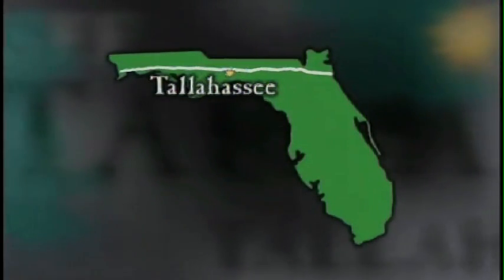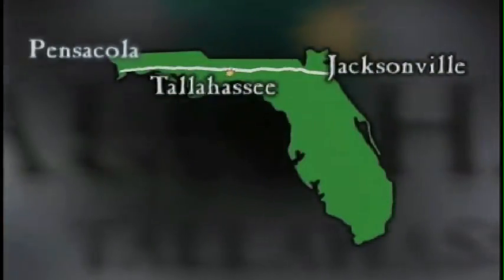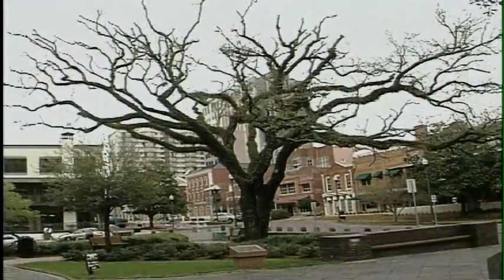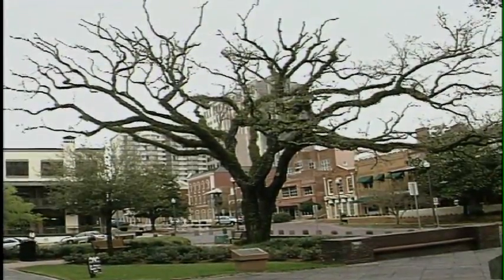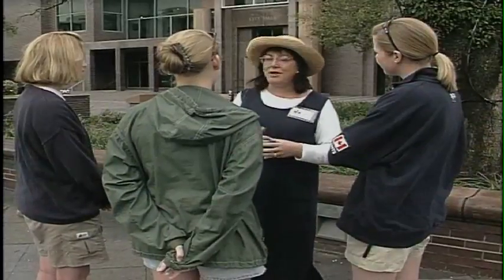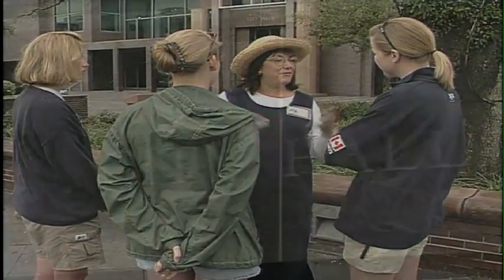Found at the juncture of the Florida Panhandle and Peninsula, Tallahassee sits along Interstate 10, right at the crossing of Highway 319. It's about 160 miles west of Jacksonville in an area described as the Big Bend. The markings of Tallahassee's early history are everywhere. Our crew set out to find them with Linda Maynard, owner of Historic Tallahassee Tours.